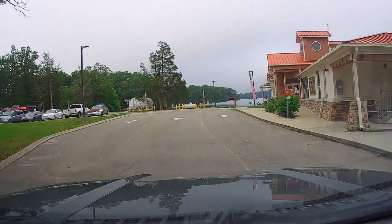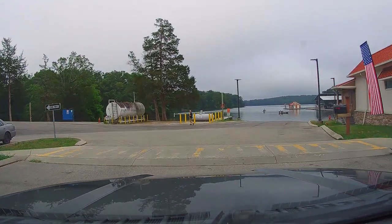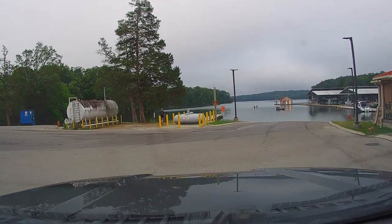As we pull up here to the boat ramp, you can see there's very few people. It is starting at 7 a.m., so not many have got out. They came out probably closer to around 11.